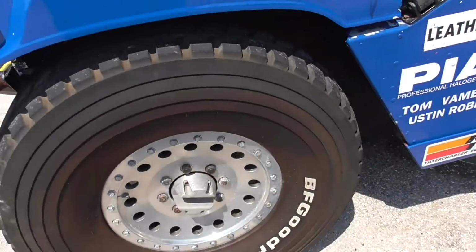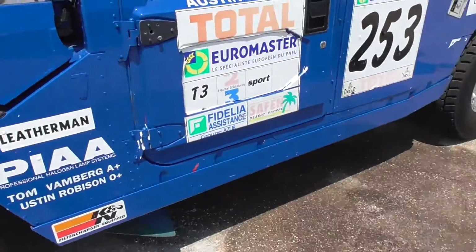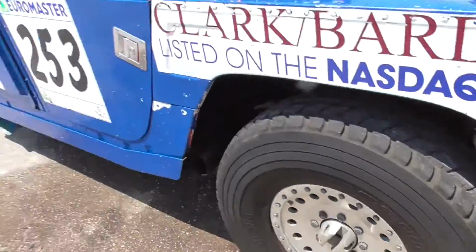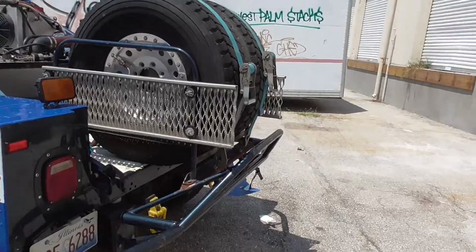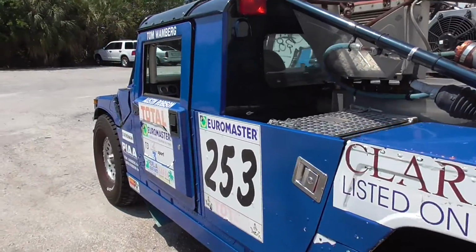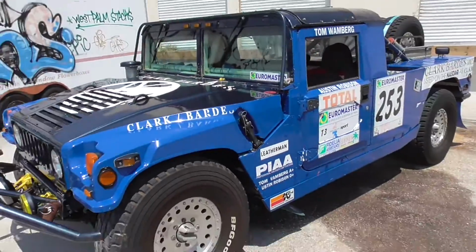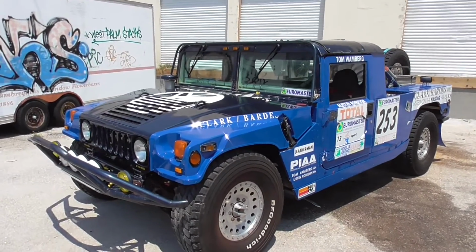Around the side here, you have the beadlock wheels with the original BF Goodrich tires, and they've been through the whole entire Dakar Rally. I know I keep saying, feel like a broken record, that this vehicle competed in and finished the Dakar Rally, but it really is amazing. You rarely ever get to see the vehicles that competed in it, because either they were destroyed, or sold, or dismantled for parts. But here we actually have one of the original vehicles that finished the Dakar Rally in 1996.